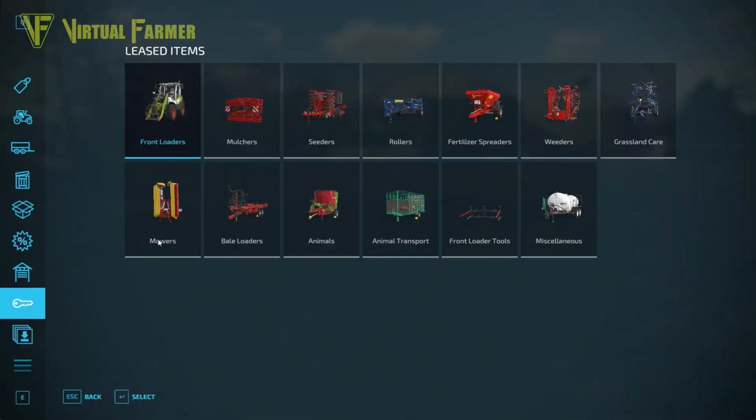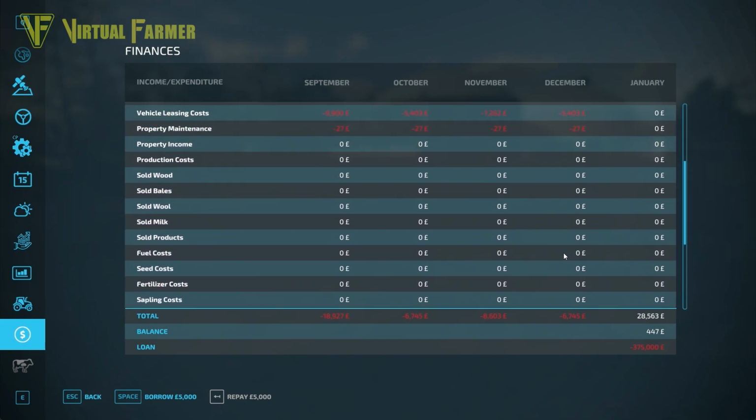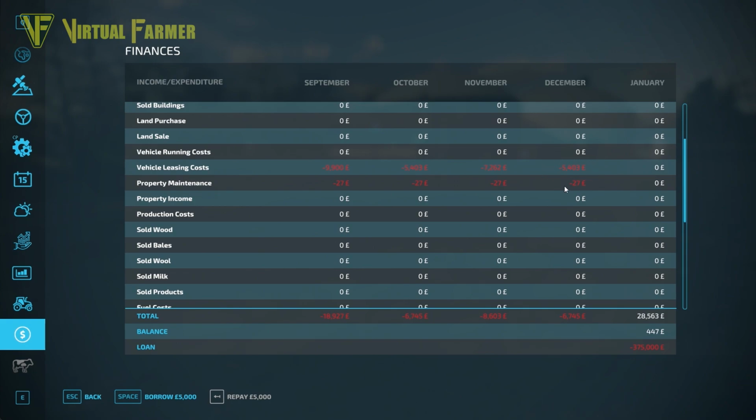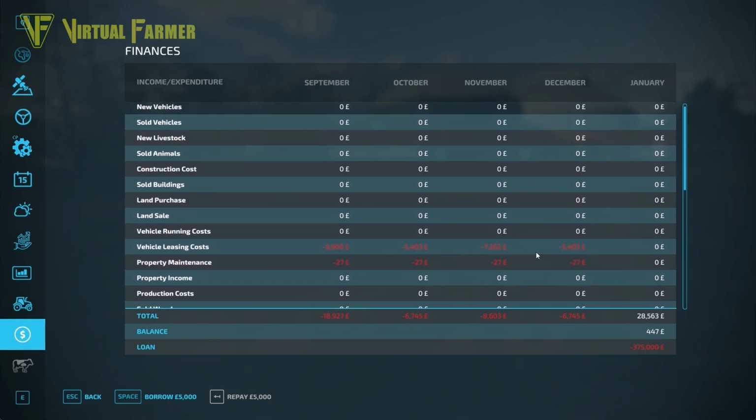So let's have a quick look and see what we've got leased. We have a mountain of stuff leased. I can't believe actually how much we have leased in here. And this is what is costing us so much every month. The farm spends a whopping £5,000. Yeah, between 5 and 10 grand a month on leasing. So I skipped through December, and you can see what our base lease cost is every month. It's 5,403 every month. Our loan interest, conversely, is only 1,250. So ideally, I want to get this leasing cost down.